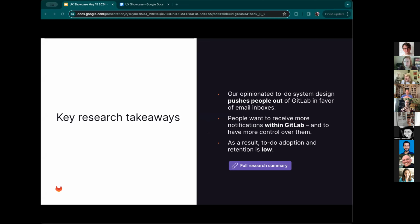The big three takeaways from the research are: our opinionated to-do system pushes people out of GitLab in favor of email inboxes. People want to receive more notifications within GitLab and have more control over them. And as a result, to-do adoption and retention is low. Some of these results, I'm sure, will seem surprising to people within GitLab, for instance, that people want to receive more notifications. But that is something we heard from people both inside and outside of the company.